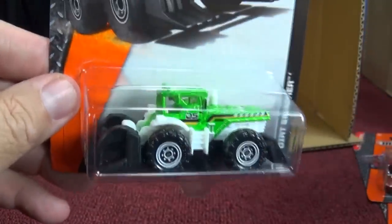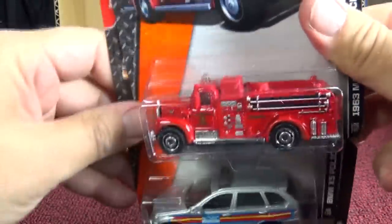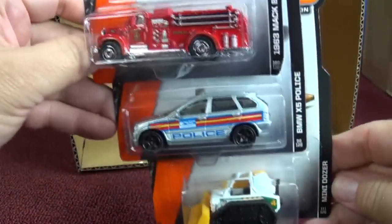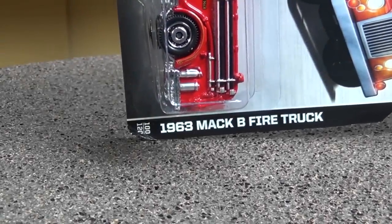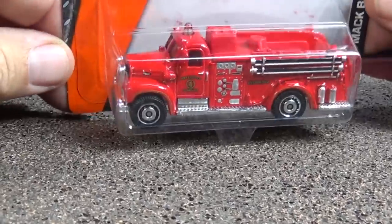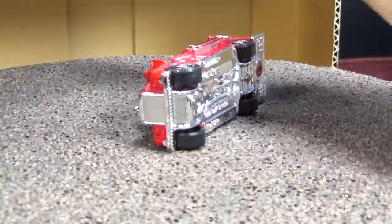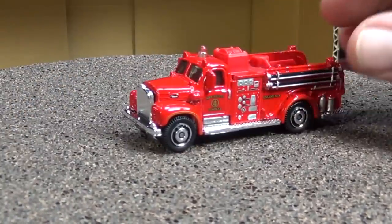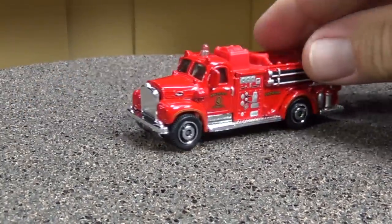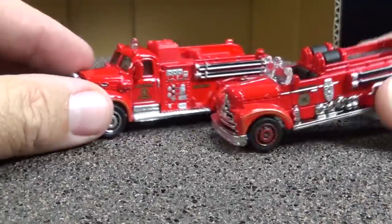Looks like I'm going to take a look at three of the new releases in this case. Let me get my turntable and let's check out these three right here. Let's take a look at the 1963 Mack B Fire Truck first. Now, at first glance, I would buy it anyways because I like red fire trucks. But at first glance, I would have thought, oh, the Seagrave back out. But no, let's compare the Mack with the Seagrave.